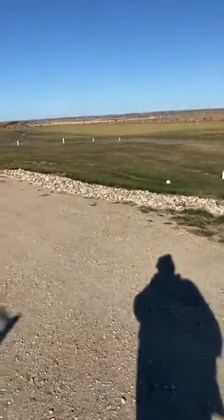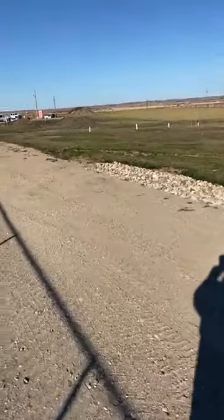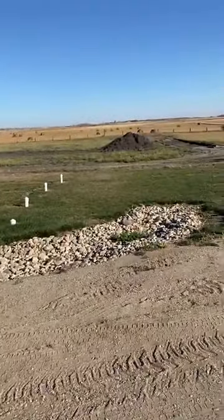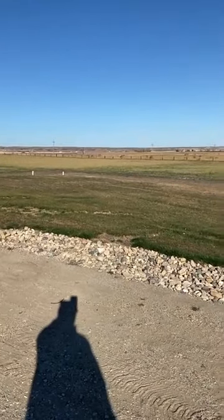We learned some things last winter about how the water moves off of the topography that we had set up, so got it set up now that everything flows across the driveway here and down into the back area. Septic for the house is right there where the pipes are sticking up.